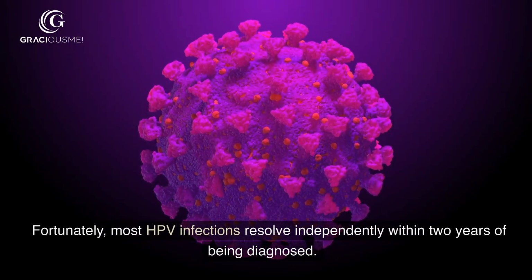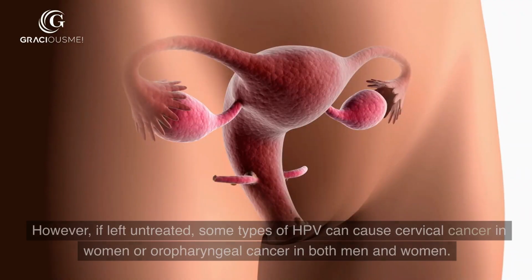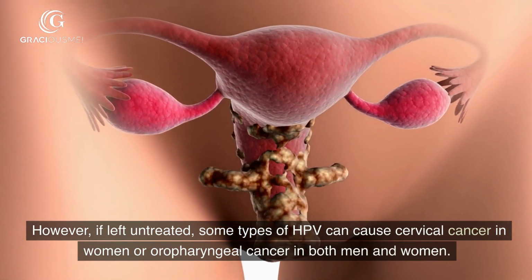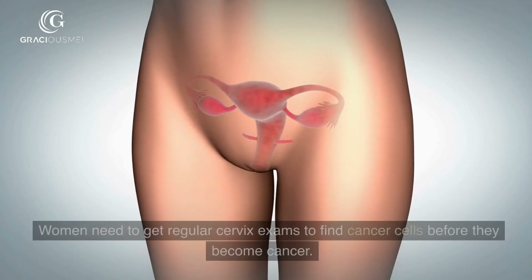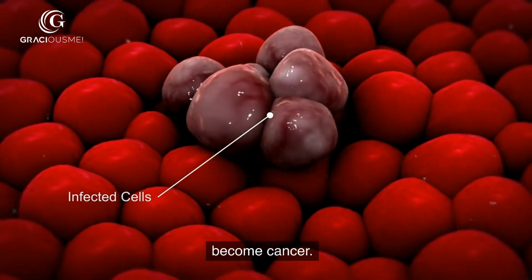Fortunately, most HPV infections resolve independently within 2 years of being diagnosed. However, if left untreated, some types of HPV can cause cervical cancer in women or oropharyngeal cancer in both men and women. Women need to get regular cervix exams to find abnormal cells before they become cancer.